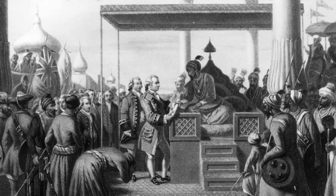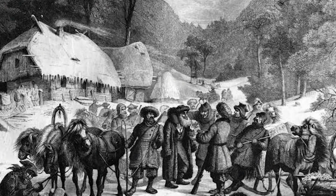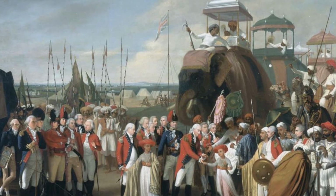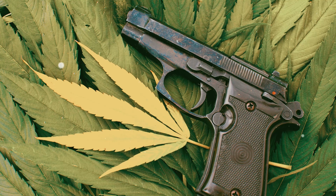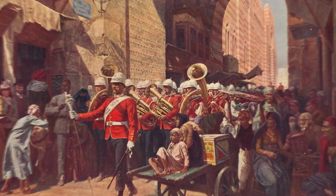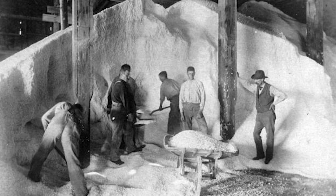The hedge was created by the British East India Company to prevent smugglers from crossing into Bengal. Curiously enough, the contraband they were trying to control wasn't opium, hashish, or even guns. It was actually salt. The East India Company, and later the British state, imposed a hefty tax on salt and thus needed to control its supply and movement.